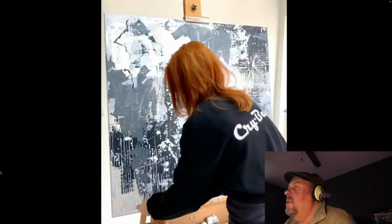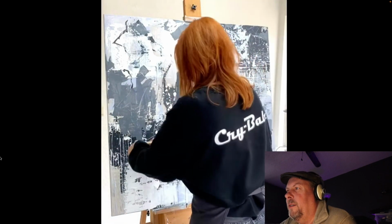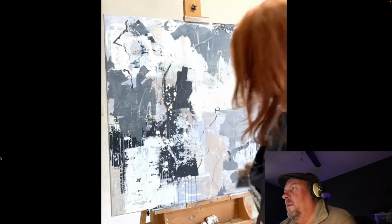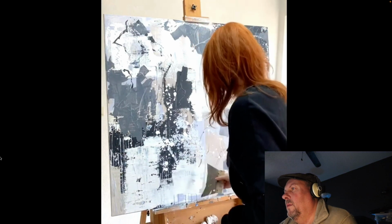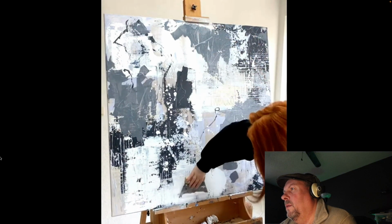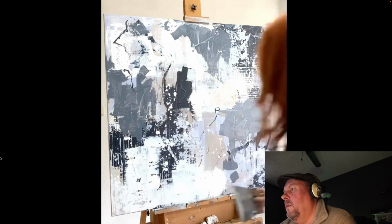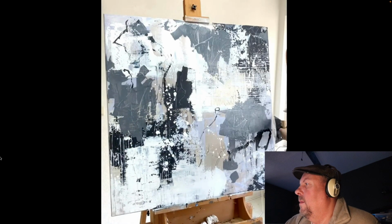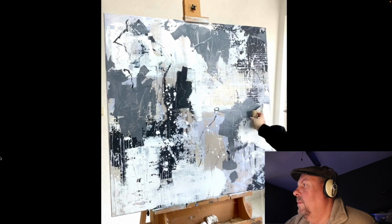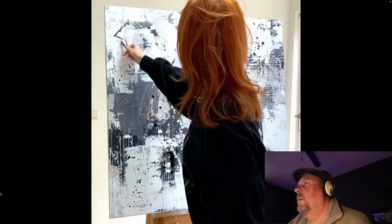Let's skip ahead a little more, guys. Some more layering. So if you had gloss, you'd get cooler effects, I think. Scroll to the very end here.